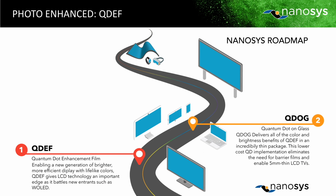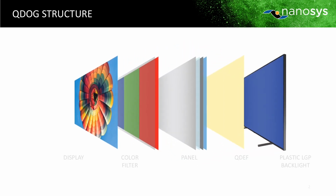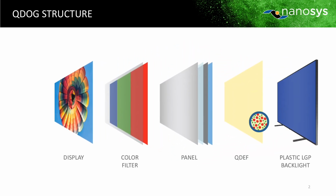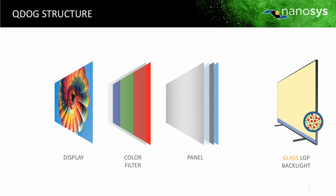And it's nice to be following Dr. Ruffin from Corning, some really amazing innovations that they have done there. The QD on glass works in a very different manner. So instead of having a plastic light guide plate and having to use quantum dot enhancement film, you can get rid of that. You can get rid of that quantum dot enhancement film, take the glass LGP, and because it is so rigid and stable, you can coat very uniformly on there.